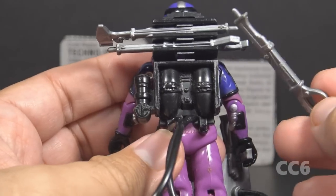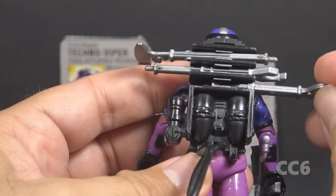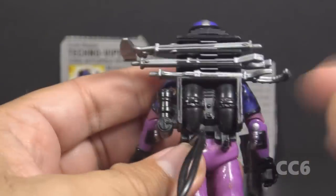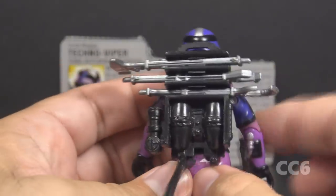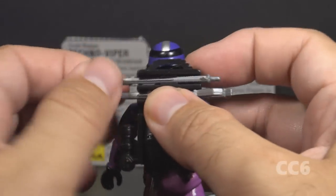We'll look more at the backpack in a minute, but for now, the backpack has three slots for each of the three tool accessories, so all three of them can be stored on the backpack, and that is nice. Let's set this one aside for now and look at the next tool.